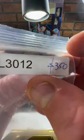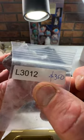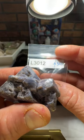This is 350, which is good, but we'll do this one for 260. 260, this one. 3112. It's the only one.